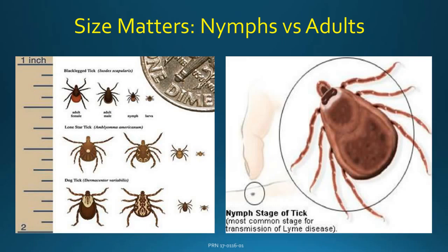If you look at the picture on the right, you'll see how small that nymph stage really is of this tick. And this nymph stage is the most infected form of the transmission of the disease. Because of its small size, it's not always easily detected, even on clear, visible skin. And it likes to congregate in certain areas where you may not detect it at all, in hairlines, in socks, legs, pants, etc. So it makes it particularly difficult to know that it's there.